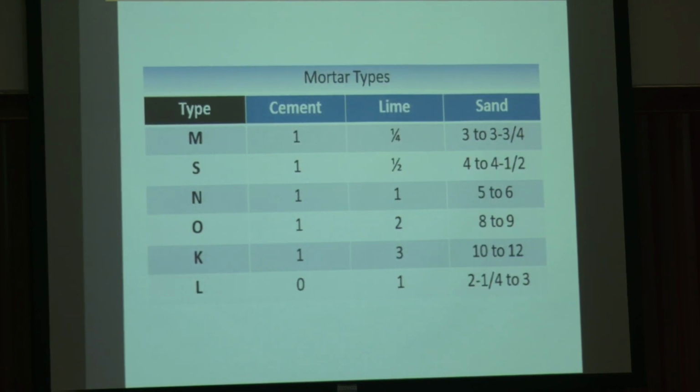All right, mortar types: M, S, N, O, K, and L. That actually stood for every other letter in the phrase "Mason's work." So M, then you have A, and then S, and O is gone, then N, W is gone, O, then the R and the K. L is just a lime mix that has no cement in it. Yeah, you just threw that one on the end of it.